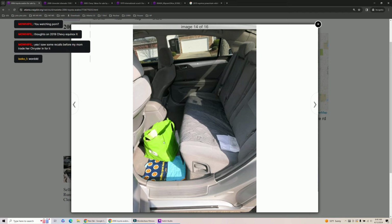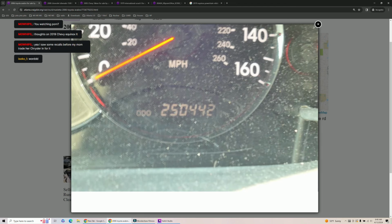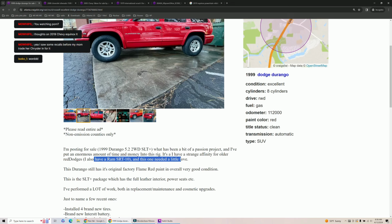Oh, that's a reusable Aldi bag? That's equal credit. Anybody with the patience to shop at Aldi, I trust. And I put an enormous amount of time and money into this rig. I have a strange affinity for older red Dodges. I also have a Ram SRT10. This ad is not going uphill.